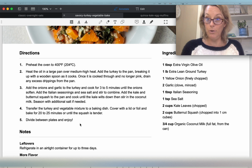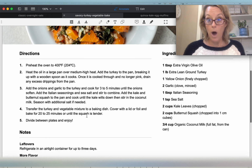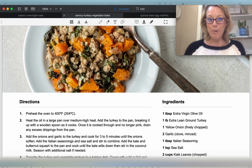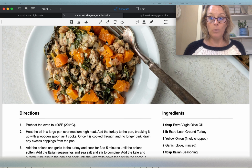Usually I would probably grease the baking dish with coconut oil or olive oil, and then cover it with a lid or foil and bake it for 20 to 25 minutes. What you're doing this for is the squash, because in this recipe, just to cook it over the stove probably is not long enough to get it to the desired consistency. So I love roasted squash, especially butternut squash this time of year.